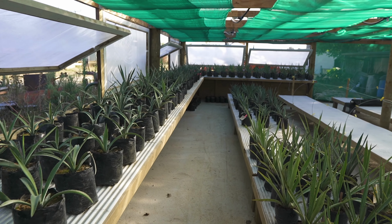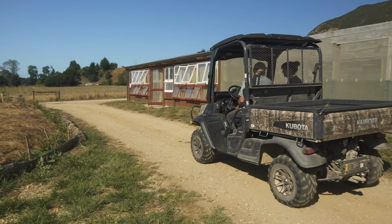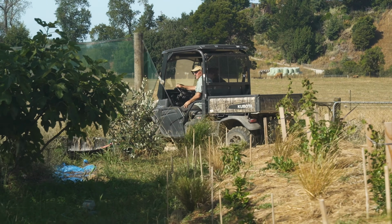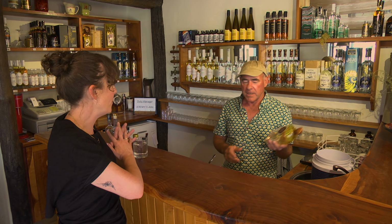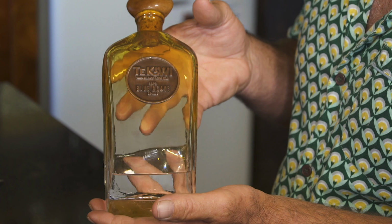Amazing. Well, I'm blown away with everything Terry is doing here in Golden Bay. And learning about how he makes his spirits is making me want to taste them even more. And what better way to start than with the tequila? Here it is. So this is your 100% agave spirit. This is exactly what it is. We call it tequila rather than tequila.